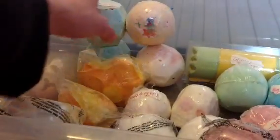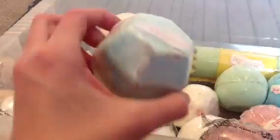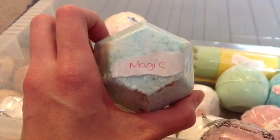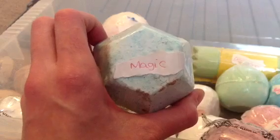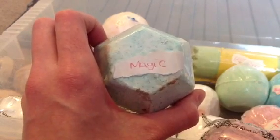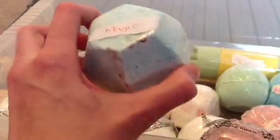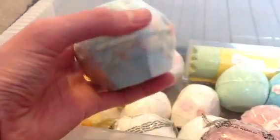As you can see at the back here, I've got 2 of these. They're quite a rare one now, called Magic. And one thing I do is I do label my bath bombs. Firstly, because I had to create an inventory quite recently because I had so much stuff, and I kept going on the Lush site and buying loads of products and bringing them home and finding that I actually already had 10 of one thing, but I hadn't realised it. So I had to create an inventory to stop myself from buying multiple items.